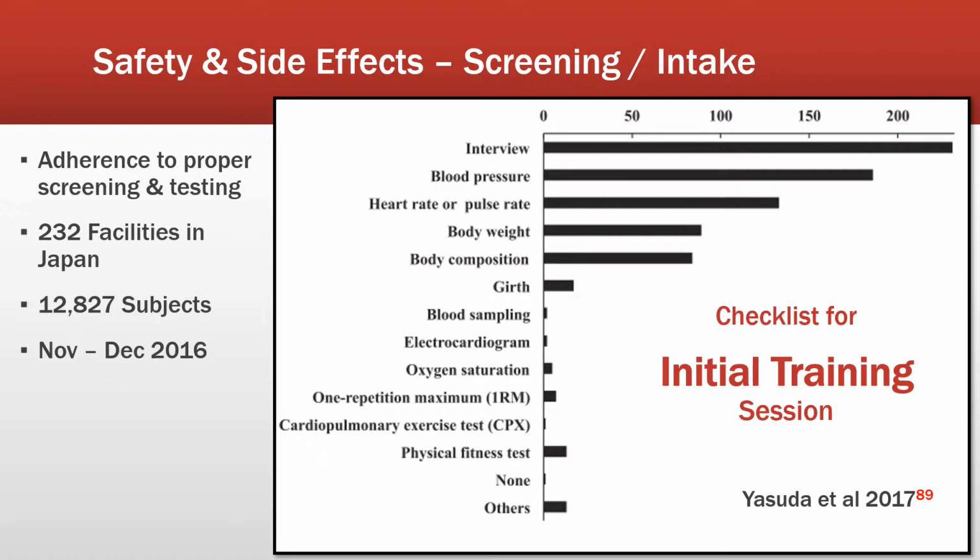This is the checklist that is otherwise considered to be standard with KATSU training, of each of the metrics that should be taken upon initiating the first training. However, what you can see is that not many of these are followed. The top 3, heart rate or pulse rate, blood pressure, and the interview of the subject, are the only 3 where more than half of the facilities that reported actually performed this. Body weight and body composition were the next 2 to follow, and after that things just kind of drop off as far as the prevalence of how often they're checked before the initial session. Again, these are the recommended screening intake measurements that could and potentially should be taken prior to undergoing BFR and/or KATSU training.